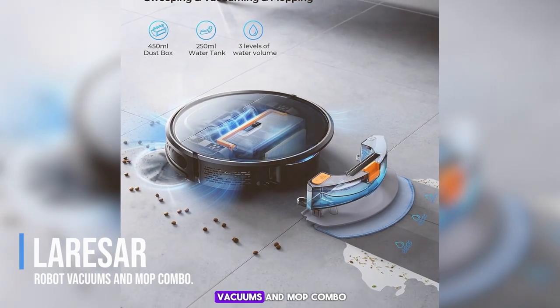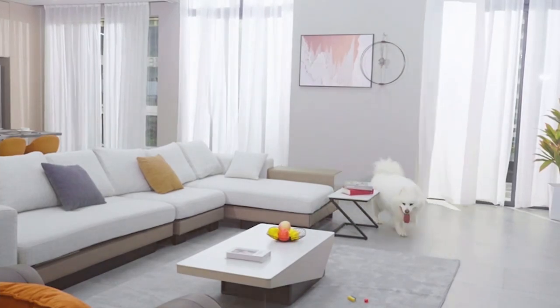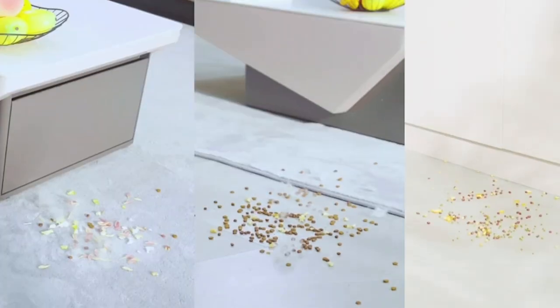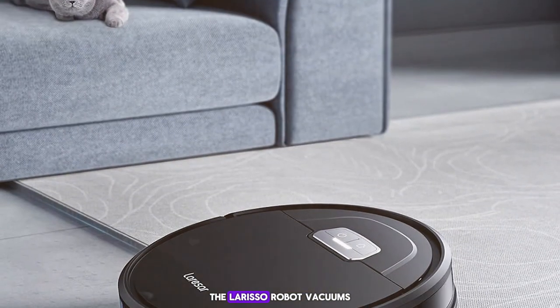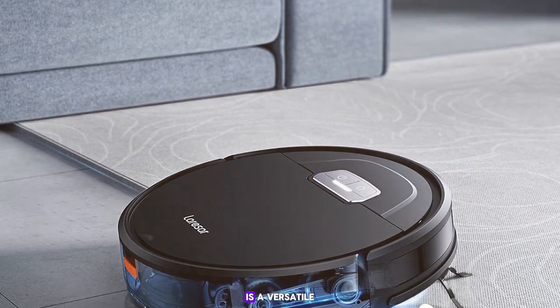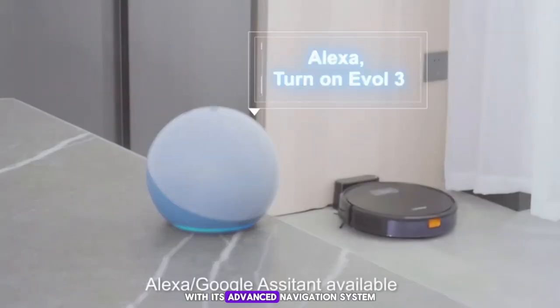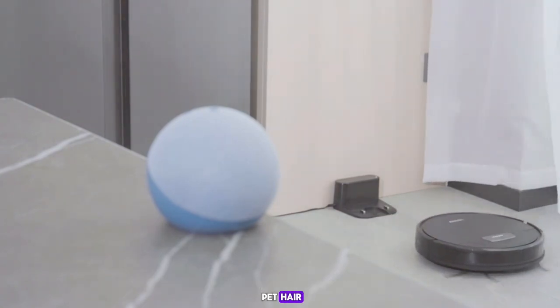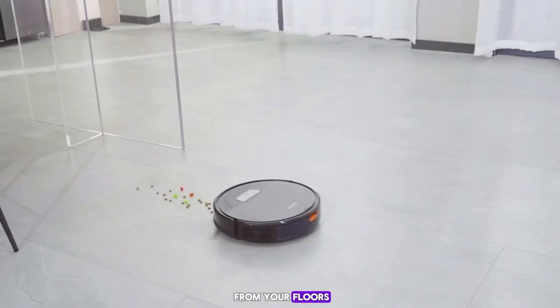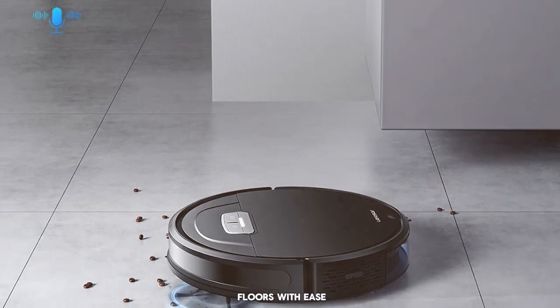Laresar Robot Vacuums and Mop Combo. The Laresar Robot Vacuums and Mop Combo is a versatile and powerful cleaning solution for pet owners. With its advanced navigation system and powerful suction, it can easily pick up pet hair, dander, and other debris from your floors. The included mop attachment allows you to clean and sanitize your hard floors with ease.